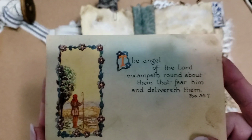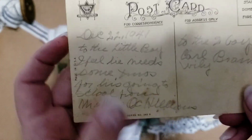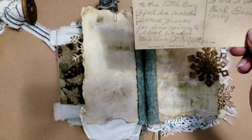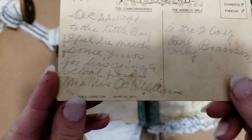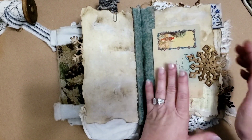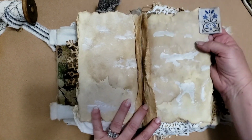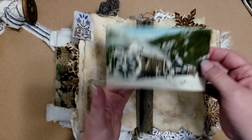This is an old postcard. I don't know the date on it. We might can see it. Oh, there it is, December 22nd, 1941. I can't read all of the writing, but again, I'm in horrible shadows from my angle. So hopefully whoever gets this journal will be able to read that. I put fabric coming down the center here and a little fabric tag up here on the top with blues on it. Again, another postcard that depicts a winter scene.